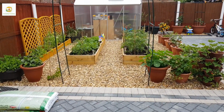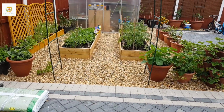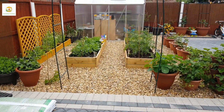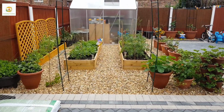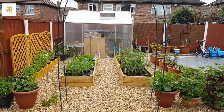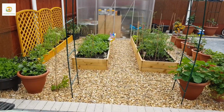In today's video, I'm going to show you what's growing in my vegetable garden in early June. So you can see this is my vegetable garden and I have got an arch in the middle which leads to the vegetable garden. And I have got two raised beds, one lettuce wooden raised bed and lots of planters lined up around the edges.